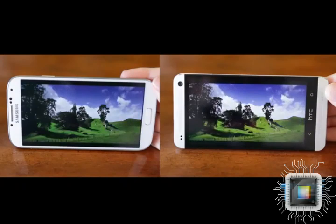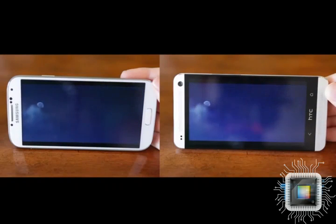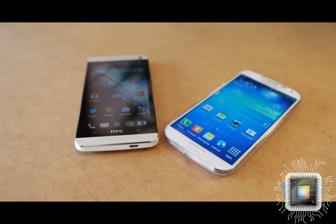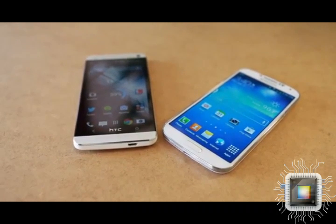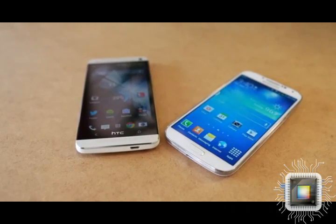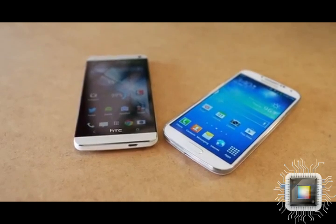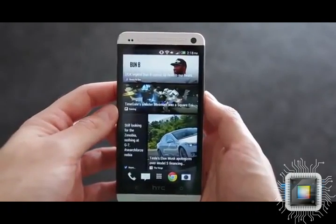So now that we've taken a look at most of the hardware, let's go ahead and take a look at the software, and this is where the Galaxy S4 really separates itself from the HTC One. Out of the box, the Galaxy S4 is rocking Android 4.2.2, whereas the HTC One is rocking 4.1.2, and even though the Galaxy S4 is rocking a more current version of Android, neither of these are like stock Android at all. I actually really did like Sense 5 on the HTC One.